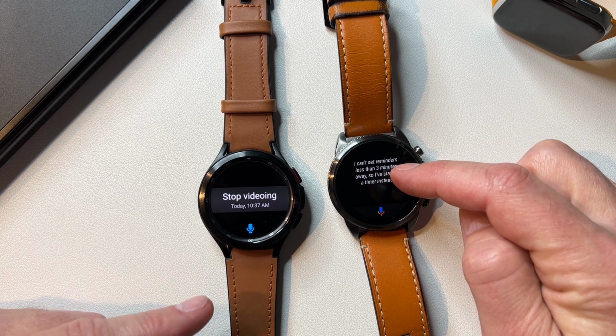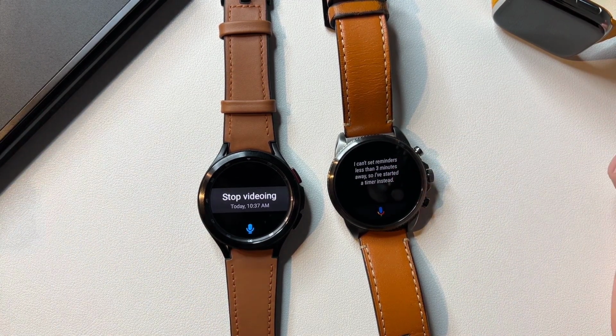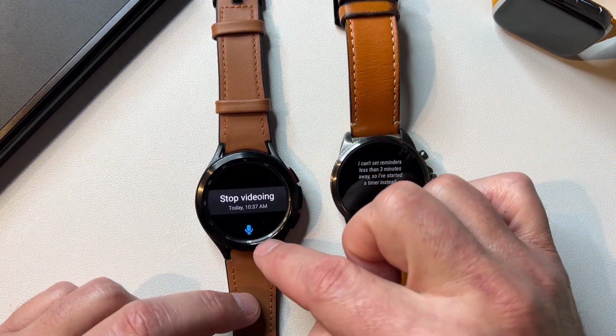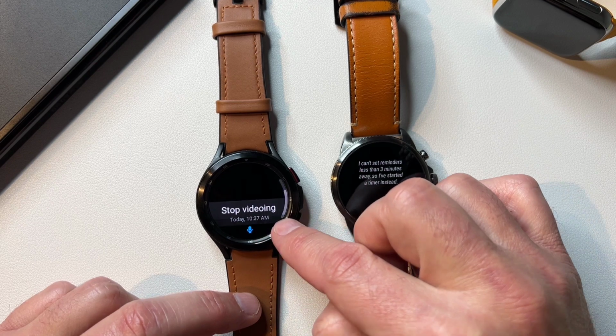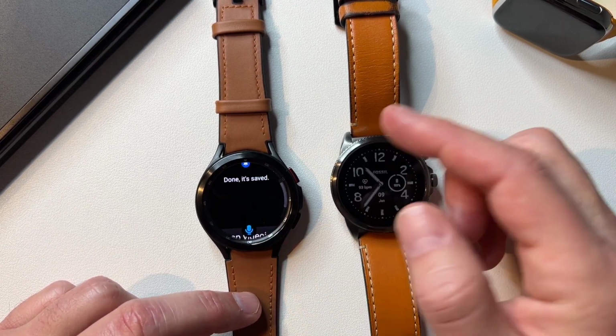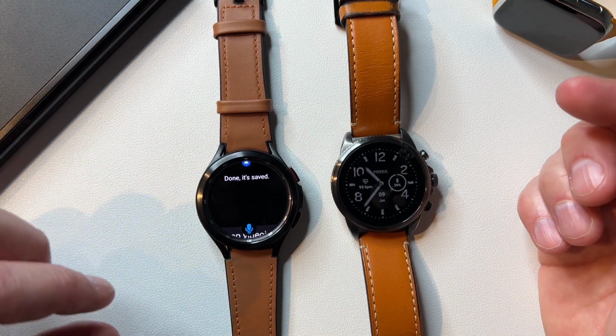And this says it can't set a timer less than 3 minutes away, so I've started a timer instead. Oh, looky there. That's pretty smart. Good job, Google. I like that. This obviously uses Google Reminders, and I'm sorry, Samsung Reminders app, and it will ding us up here shortly, and we'll see what happens. Okay.